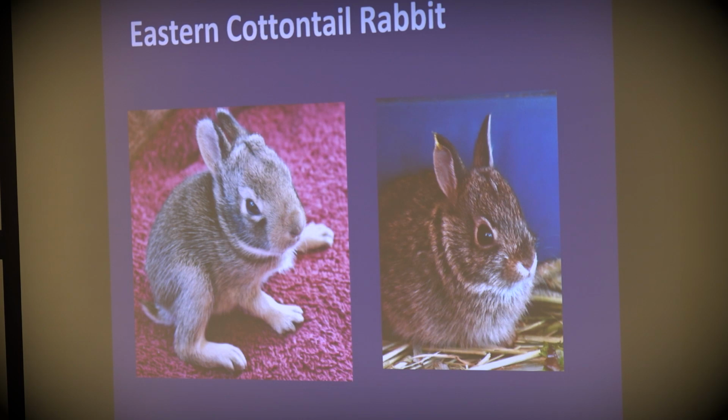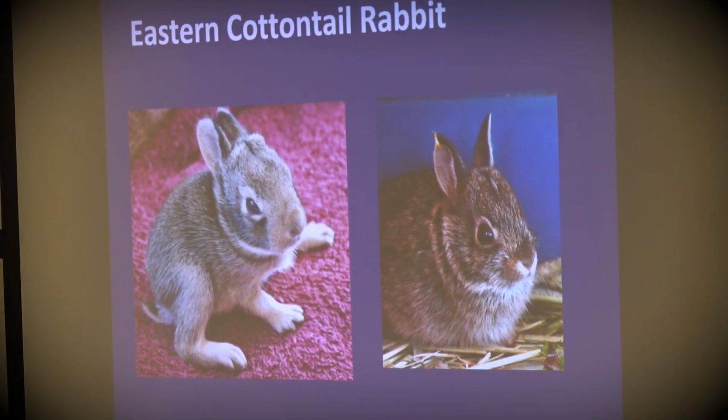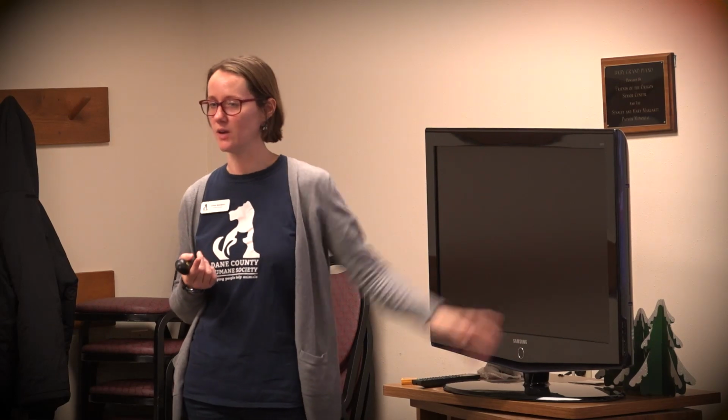So we get a lot of rabbits in the springtime, just like with our ducklings and baby birds. A lot of baby rabbits that have been orphaned somehow. One of the things that we teach about a lot is that some people will see a little nest of baby rabbits and think that they've been abandoned and they need some sort of help, but a lot of adult animals leave their young throughout the day so they don't attract any predators.